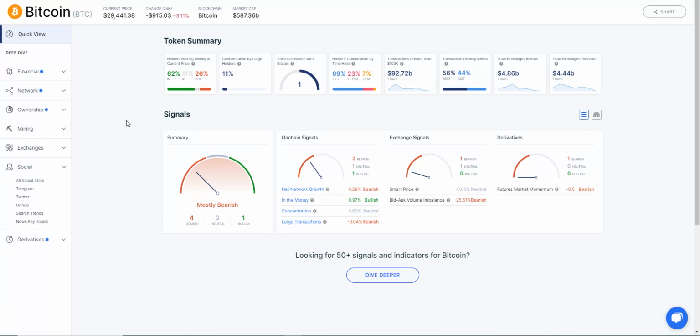So we're going to start out here, holders making money at the current price. Last time we took a look at this about a week ago, we had 75% of people that were in profits. Right now it's down to 62. So we do want to take a look at that, how we're having a little bit of pressure there that's coming in. Also, our total exchange inflows, we have 4.86 billion. Total exchange outflows, we have 4.44 billion. So pretty neutral on that one, not too bad.